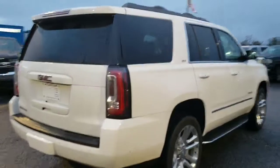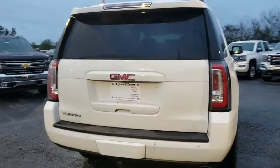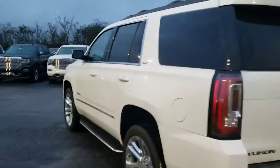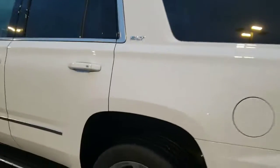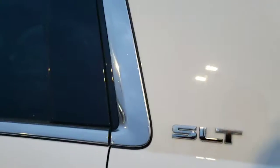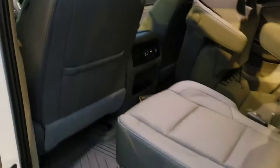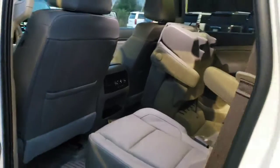So you see, it's just a beautiful vehicle overall. Like I said, it just needs a little bit of a wash. Other than that, this vehicle's got all the features. It's the SLT package. DVD player, sunroof. It's got the all-weather mats as well. Heated seats, second row. Lane keep assist, adjustable pedals.